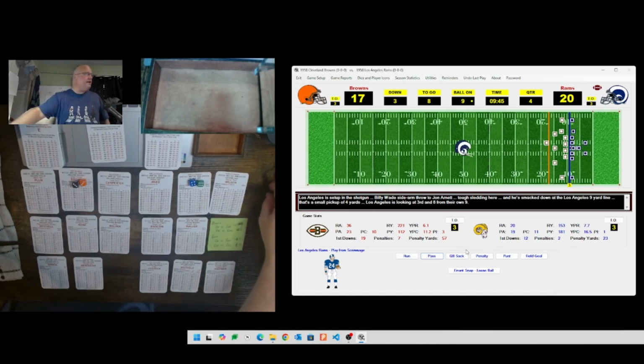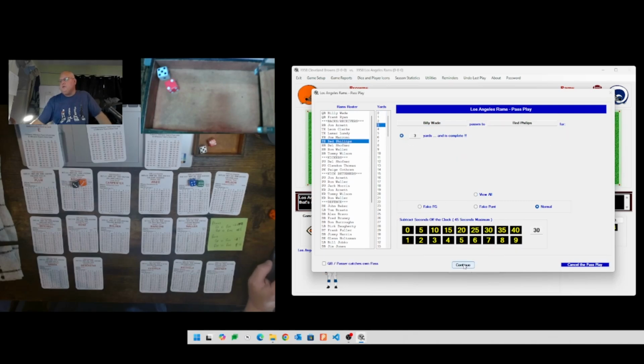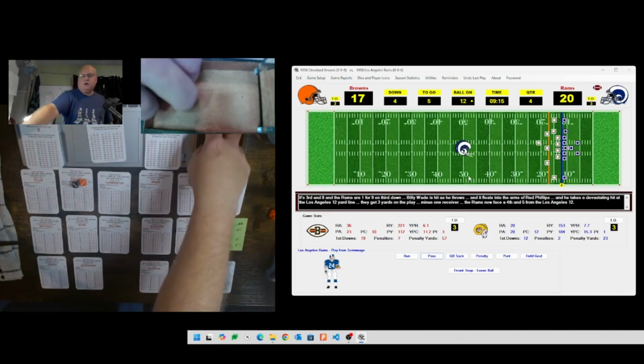All right, you got Wade to Phillips. Can the defense make a play? 25 is a 14. It's going to be complete, but for just 3 yards this time. And that's going to bring up 4th down. They're going to have to punt. 4th and 5 on the 12. So they go 3 and out.